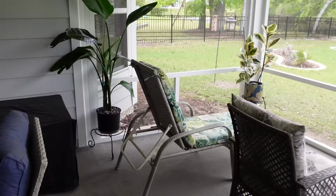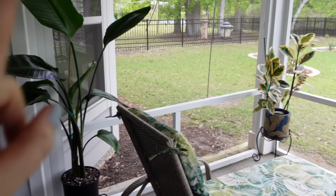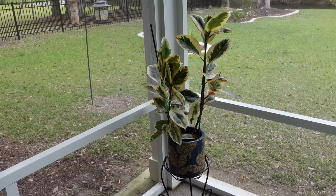And so the bird of paradise is here. And if it gets too much rain in this little spot, I'm gonna move it, because I don't want it to rot. I had my other one in this corner before that one and it rotted out. So I might have to move the ficus. I'm gonna put it here so that it can get the most light and see how it does. But we'll see. I think it's gonna like that spot though.